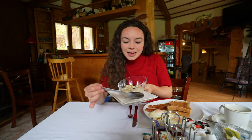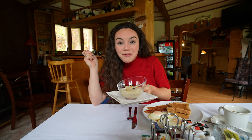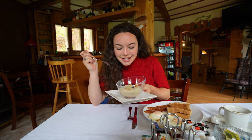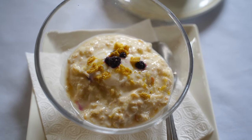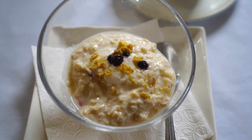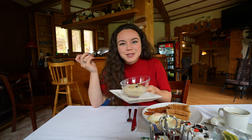So it's like a Swedish oatmeal dish, cold oatmeal dish. And it's muesli with dairy-free yogurt and oats as well. Oh, that's really nice. That's really, really nice. If you're looking for a dairy-free, light, refreshing breakfast, this is the way to go.